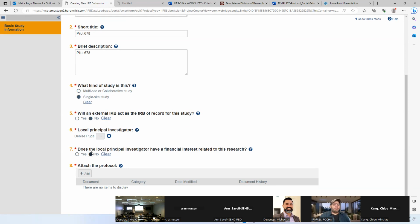So here's the thing. If there is collaborative research, which means that there are multiple institutions and every institution has their own IRB, there has to be a reason for us to develop a reliance agreement between those institutions, and then one of us will function as the IRB of record. That's really what that question is asking.